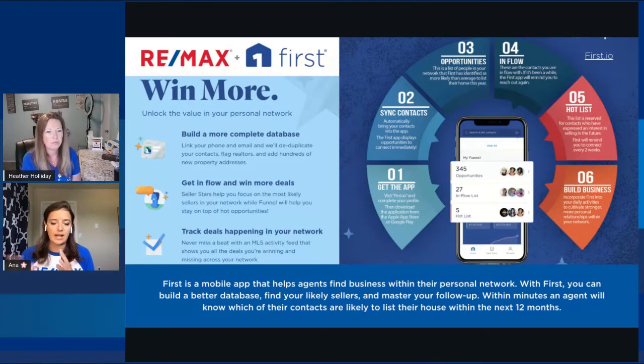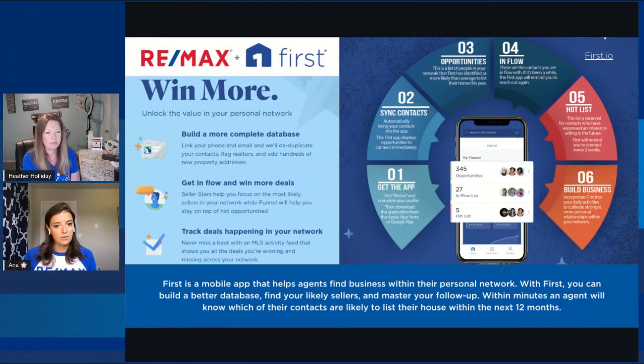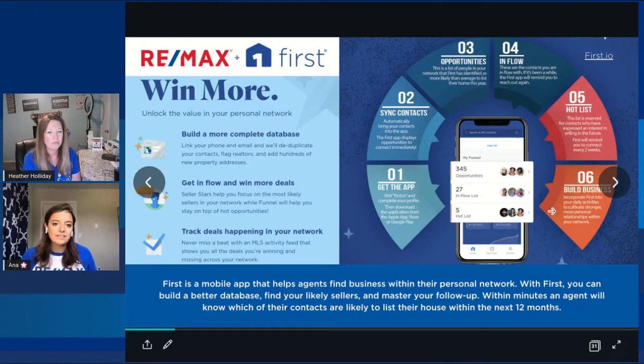And then it kind of scrubs data and finds the people that are most likely to do a real estate transaction in the near future. So it shows up as opportunities. You can select them to add to Inflow, which is kind of like a reminder for you to reach out to them, maybe every couple of weeks. If you talk to those people and they actually show interest in doing a transaction in the near future, like right now, in the next few weeks, you can add them to a hot list, and that is a constant reminder to stay on top of your hot list.